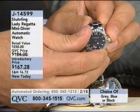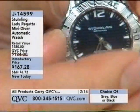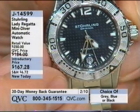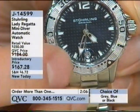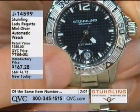You've got the black dial. It's got a unidirectional ratcheting bezel. And you might notice, if you really are into watchmaking, the bezel is a little bit thinner than what you would normally find. That's modeled after some of the high-end Swiss brands, and we're all about respect for the art and tradition of the Swiss watchmaking legend. We'll talk a little more about that as we go.